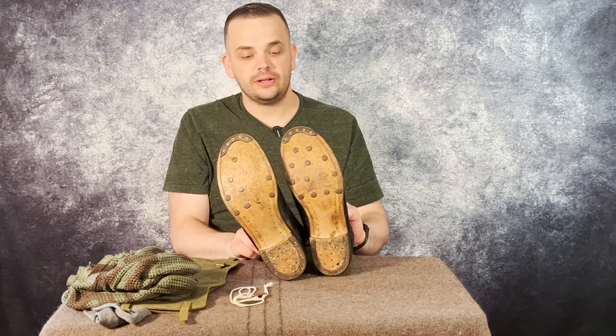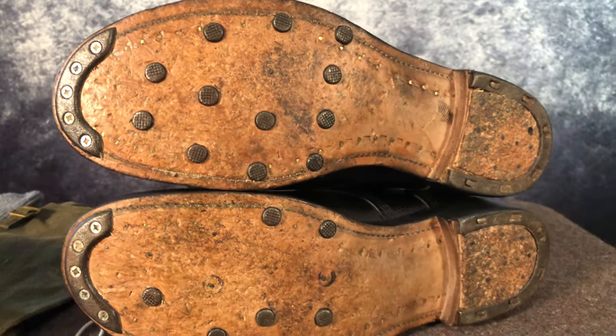But these are dubbined as per the anti-gas instructions during World War II. And of course, they're hobnailed with toe plates as well. And they are a fine piece of equipment.